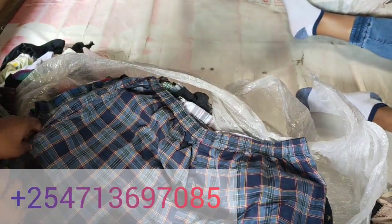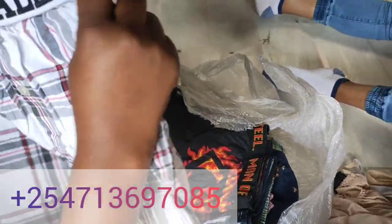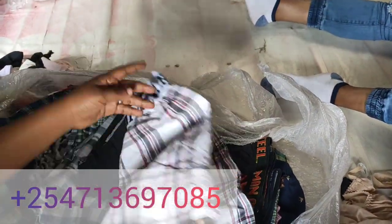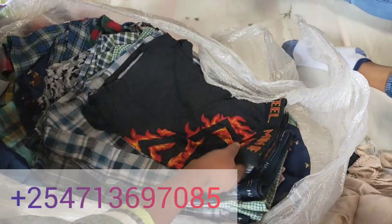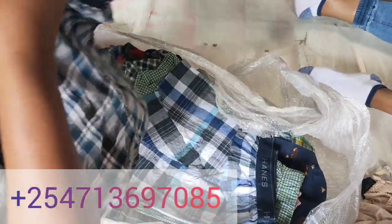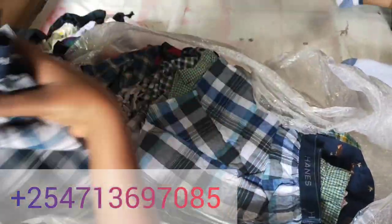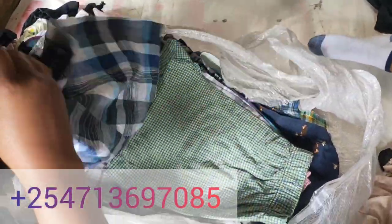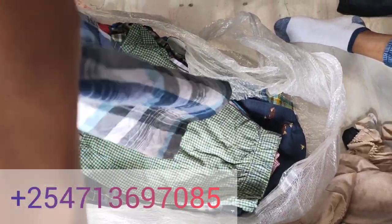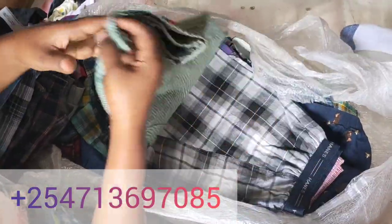We have plus size, we have small, we have large, we have medium, we have different sizes. And as you can see, the boxes inside the checked boxer come in different colors, different designs, and different sizes of boxes inside them. So these are boxers. Many men wear boxers, others will wear underwear, but many men love wearing boxers. So this is how the boxers look like.